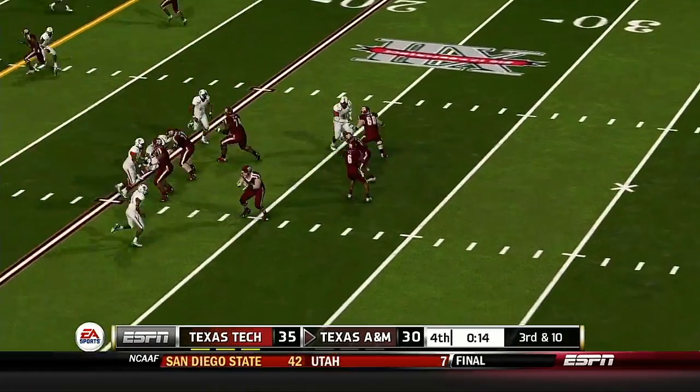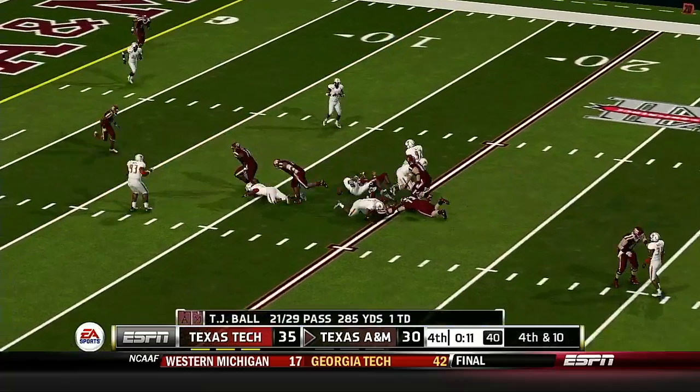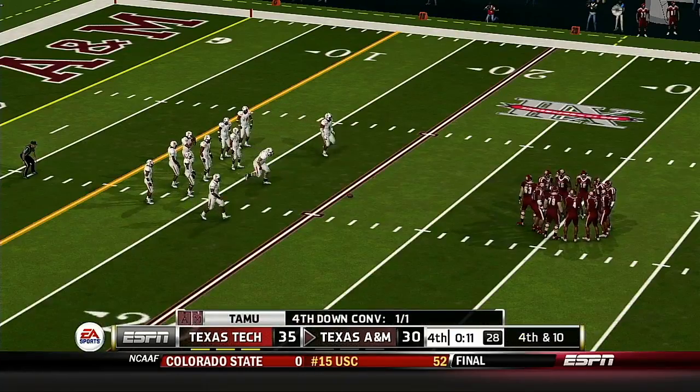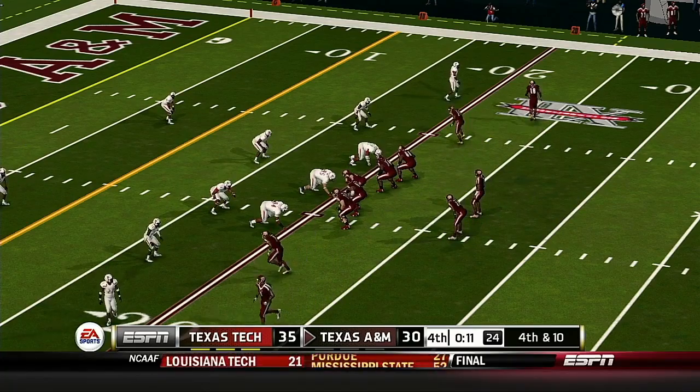Steps up. Quick shot to the open receiver, and he can't hang on to the ball. Anderson, the intended receiver on the play. Well, they're looking for another fourth down conversion. They've already gotten one this drive.